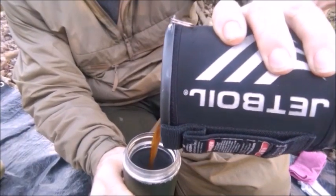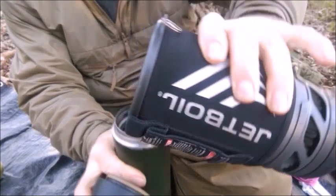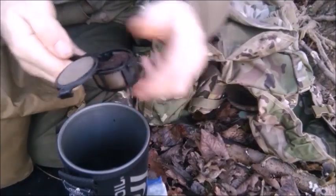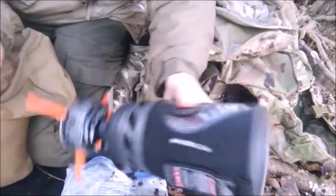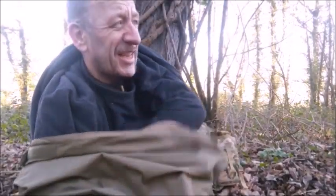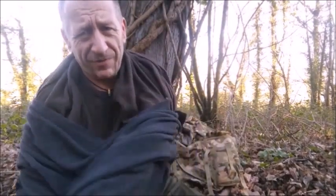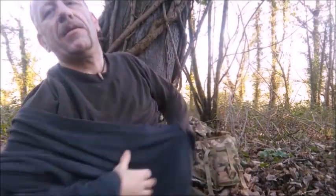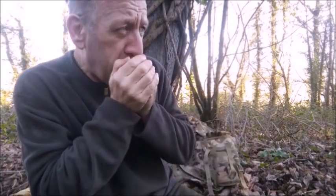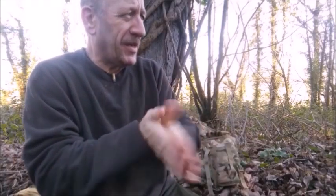Oh, it looks weak. Nice clean cup. Should be a good little experiment this, because it's just started getting a little bit chilly. Right there. Now this is my second layer coming off here. Now this is just, like I said, just kind of work fleece. It's nothing special. Oh, I can feel a hell of a temperature dip now, and my hands are getting cold, so it shouldn't blow on them really, but give them a rub.